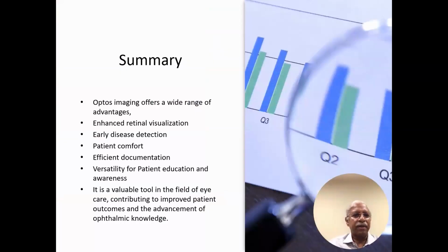In summarizing, Optos imaging offers a wide range of advantages: enhanced retinal visualization, early detection is possible, very comfortable to the patient, efficient documentation. It's a versatile tool for patient education and awareness. It's a valuable tool in the field of eye care, contributing to improved patient outcomes, and advancement of ophthalmic care. In our practice, we found it to be extremely useful. In the 2 years that we've been using it, this Optos Daytona has become what I would say is an absolutely essential tool, and has made our practice very efficient and comfortable.